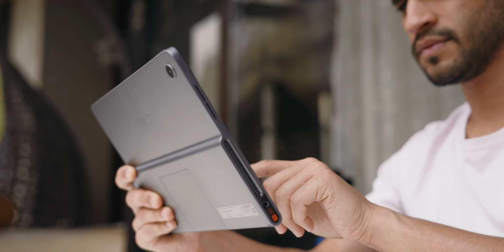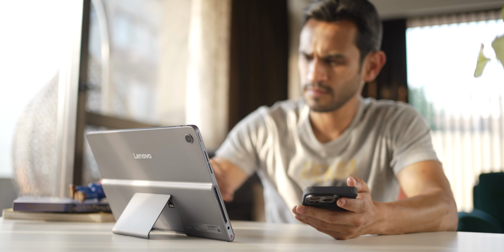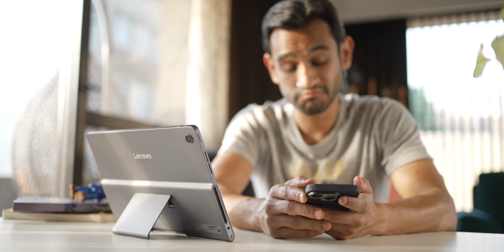And really, if you're in the market to buy a tablet, especially for just watching stuff, streaming videos, you should really think about considering this one, okay? Try it out, demo it if you can, and you'll see what I'm talking about.